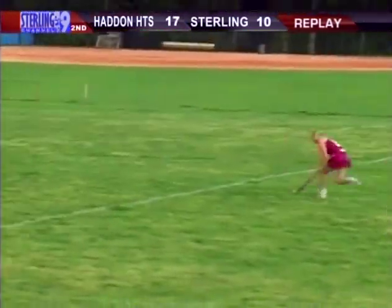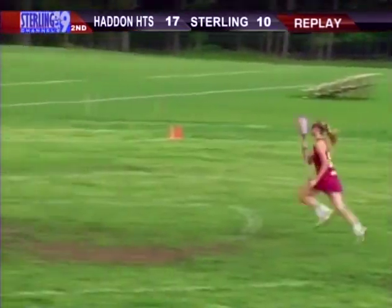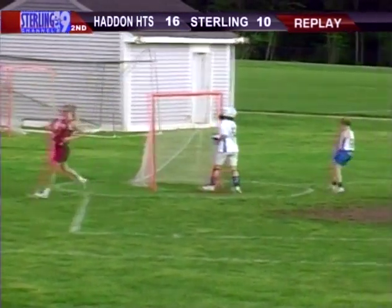So that goal is taken away for whatever reason. Okay. That is not a goal. So that did not count. I don't know if she had a crease violation. I'm not sure.